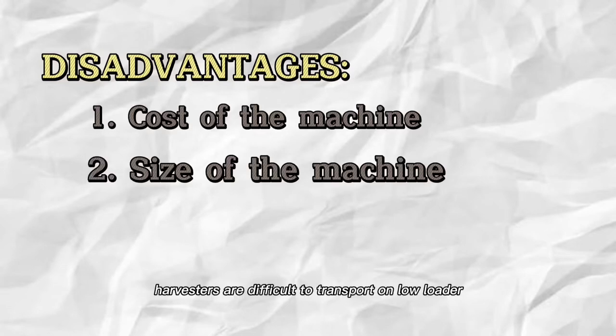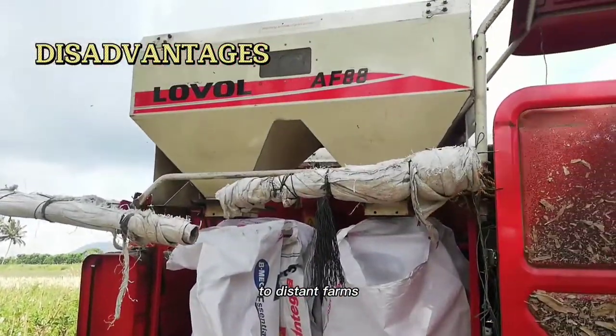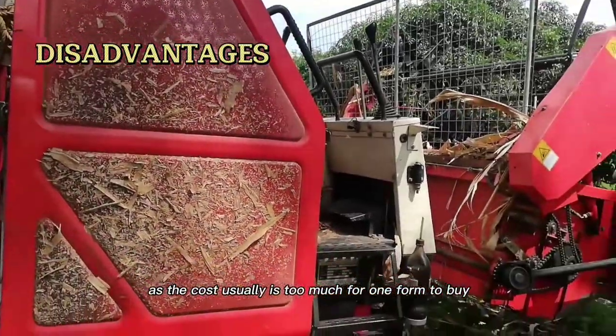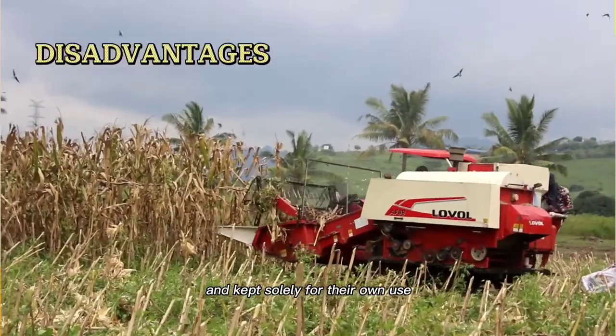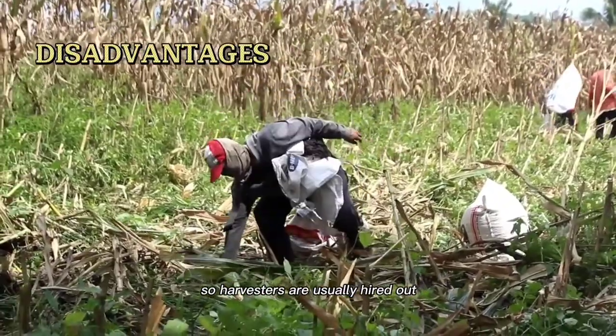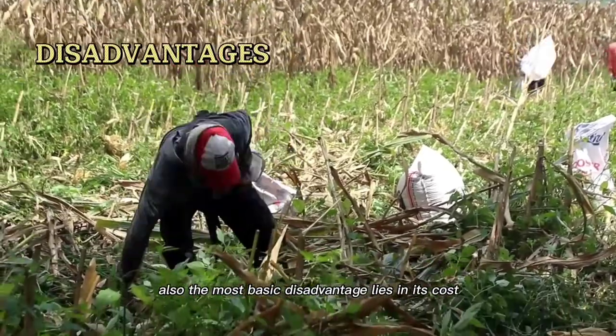And here are the disadvantages. The basic disadvantage of a combine harvester is usually the cost, followed by the size. Harvesters are difficult to transport on a low loader to distant farms, as the cost is usually too much for one farm to buy and keep solely for their own use. So harvesters are usually hired out.